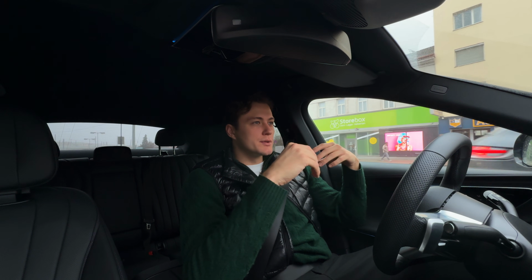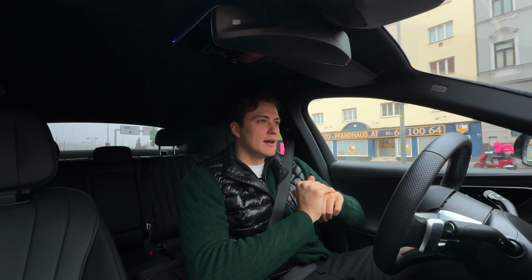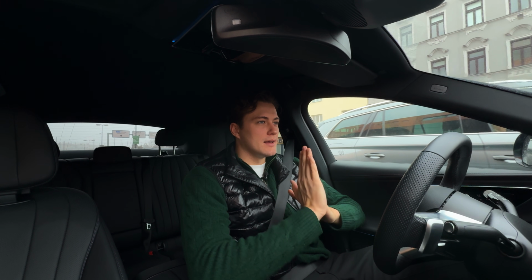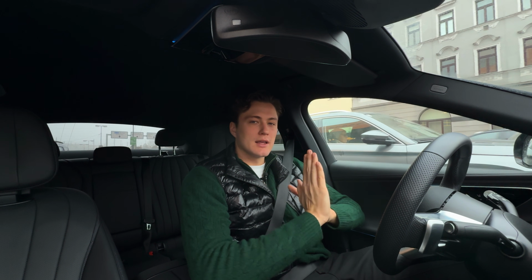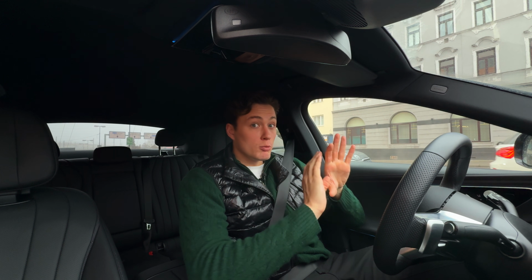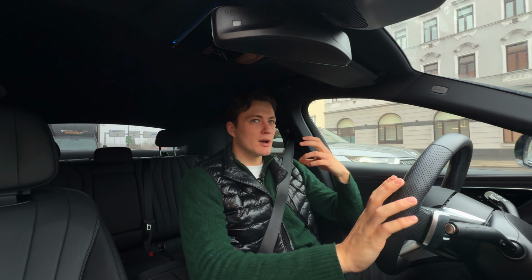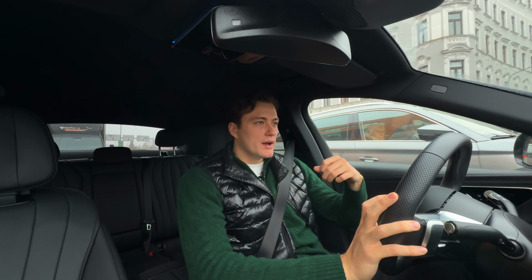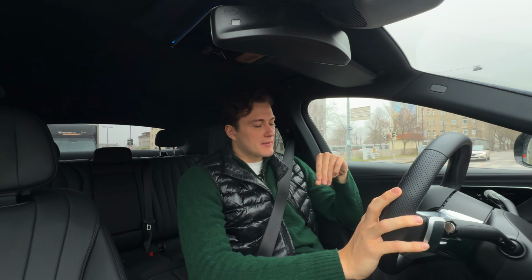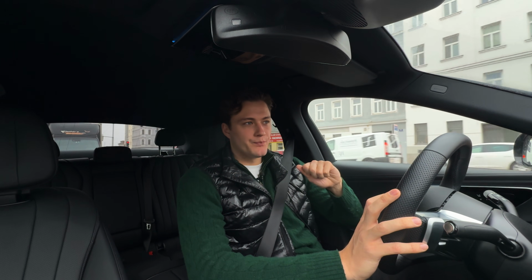When you sit in these comfortable seats and you're surrounded by all these screens and you let the driving assistants do their job, you really feel like you're decoupled from the outside world. I get it, it's overwhelming sometimes and sometimes annoying, but when you try to understand the way these systems want to work, it's actually quite impressive. I think this car feels much more like an S-Class than an E-Class.